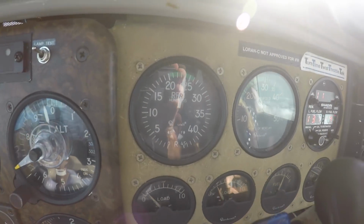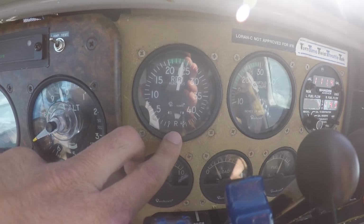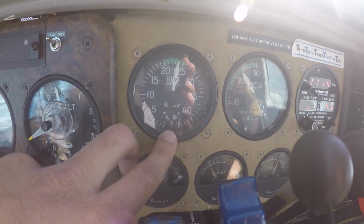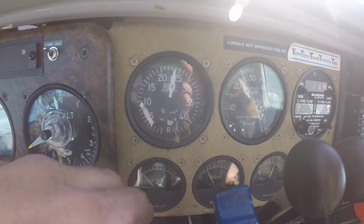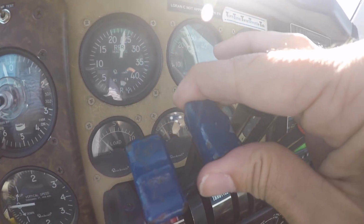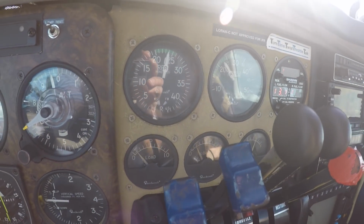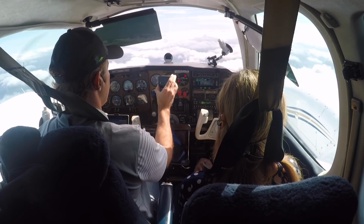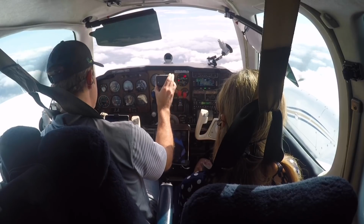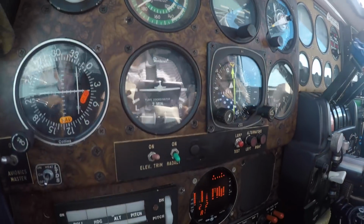And you can see my power setting. I don't have auto syncing props. This is my indication if my props are synced or not. So you can see it's slightly moving to the right, which means my right prop is slightly faster. I can just bring this down a hair, and then it stops. My manifold pressure, my fuel, my altimeter, all my navigation.